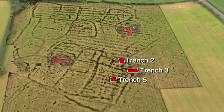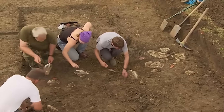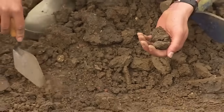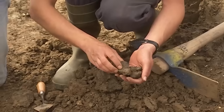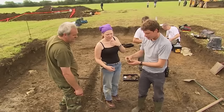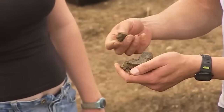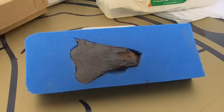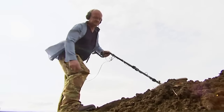It looks like we're getting closer to our building in Trench 2, where Matt's found some rubble that could be from the foundations of a Roman building, and among it, some iron slag. Ah, here we go. Beauty. Is that from the bottom of a furnace? Where you burn your ore and all the clag goes to the bottom and kind of sets. Ironworking on site. So our Romano-Brits were making iron products here, such as the iron axe that Paul found with his metal detector.